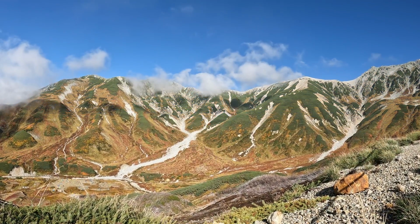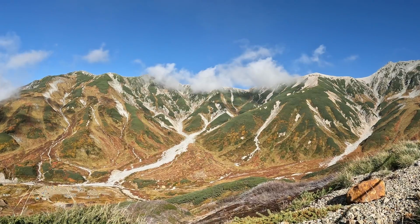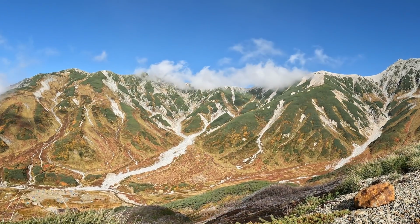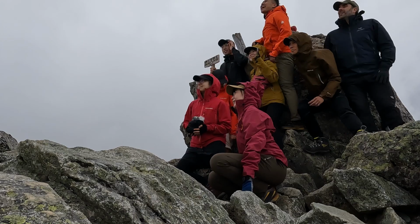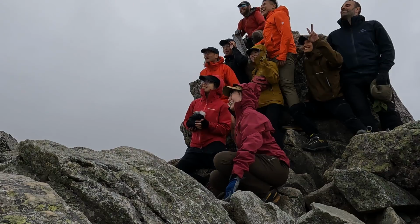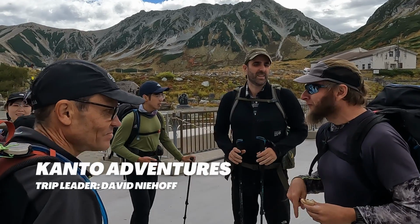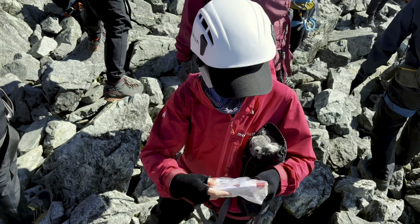I'd recommend Mount Tsurugi to my hiking friends, and to my non-hiking friends, I'd really love to suggest walking around Murudo for sightseeing. My experience with these mountains are unforgettable, and climbing with great people made everything perfect, and most importantly, fun. I'd like to thank David of Kanto Adventures for making dreams come true, and congratulations to Marie.